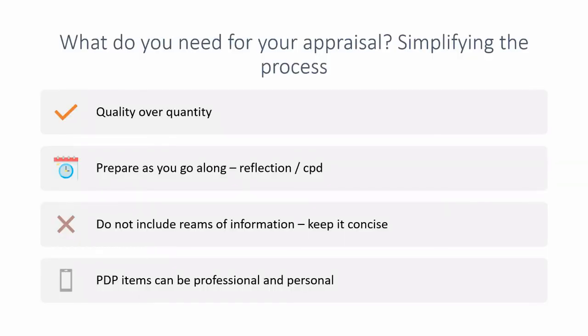Now, there's been a big push over the last 2 years to streamline the appraisal process, to make sure that GPs are getting the most out of it and it's not too much of a burden. And the Royal College of GPs and others have really stressed that it's quality over quantity. It's not collecting certificates and having to upload those regularly. It's more about getting value out of the learning from the CPD or the quality improvement that you've been involved in.